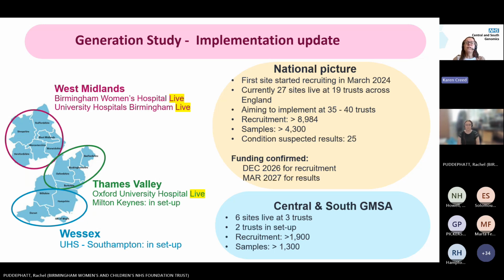The study is going to continue up until the end of December 2026 in terms of recruiting, and then we've got funding to support the return of results up until the end of March 2027, and this funding has been confirmed by the Department of Health.